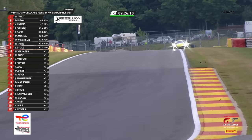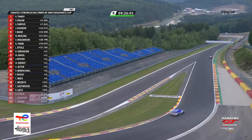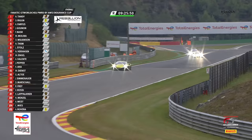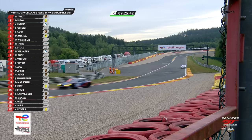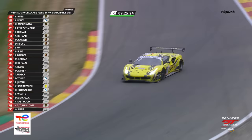Blue, white and black, their colours for a very long time since Paul Ipp founded that team, the man from Hong Kong. Now then, on drive time, Farfus and Gounon need to come in, and Tandy and Rigon don't, because Nick Tandy's been in the car for 37 minutes and change, and Davide Rigon 43 and change, but they both had shorter stops, which means they can't have as much fuel in. So we know that Farfus and Gounon need to come in, because the maximum you're allowed to drive without a stop is 65 minutes, and they are at 53 minutes for Augusto Farfus, 58 minutes in the car so far for Jules Gounon. So Gounon needs to stop within the next 7 minutes, so two laps.